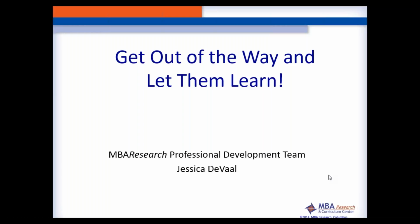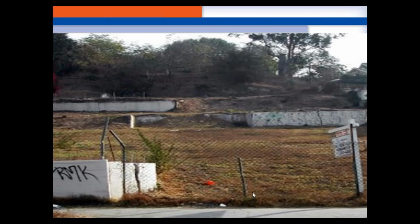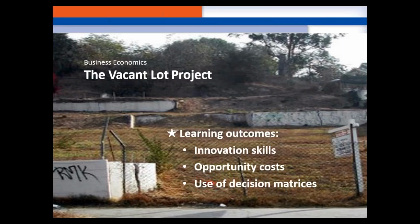Today we're going to look at completing a PBL project. Let's take a look at how PBL can play out in a marketing or business classroom. Raise your hand or chime in if you have experienced a vacant lot like this in your town. We all have seen these types of lots, some right next door to our schools, because most towns do have vacant lots. It's something that everyone can relate to.